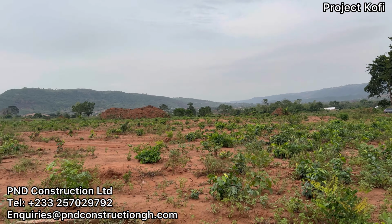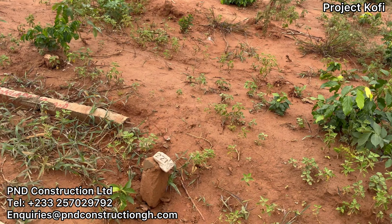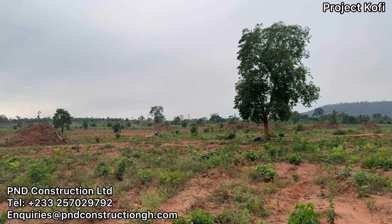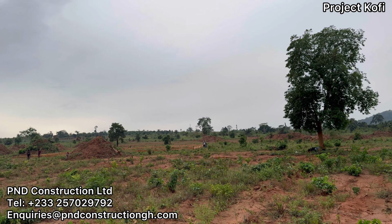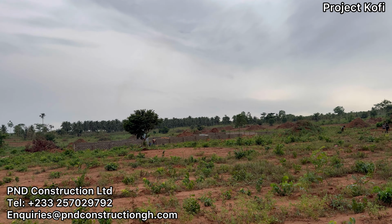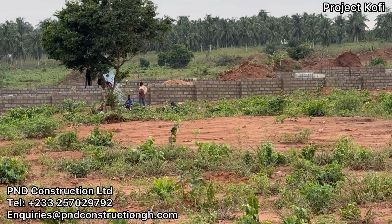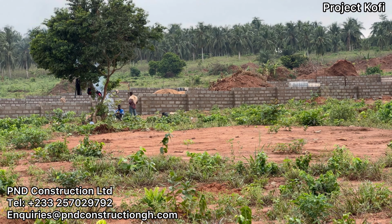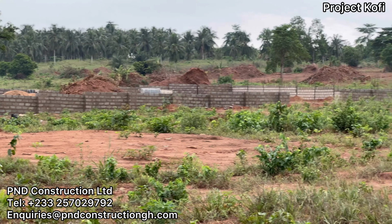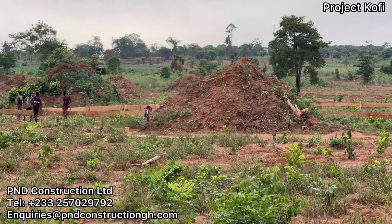So this is the end of your land. It's 227. So this is the end of your land, all the way up there. You can see where the guys are, under the tree, I'll zoom in a bit. That is in your land, near the road between you and the neighbor. Then we come up here. That is where the guys are. That is where the house is.